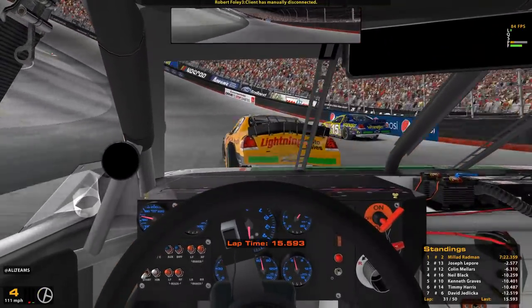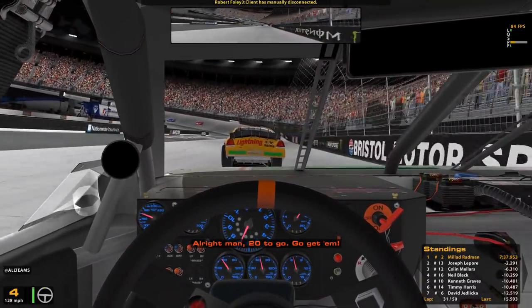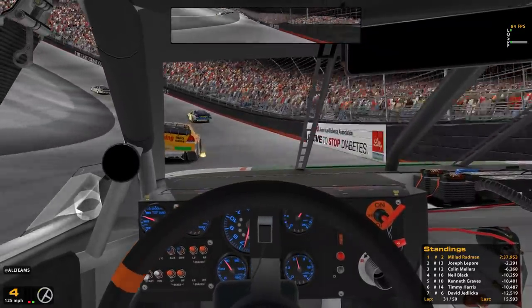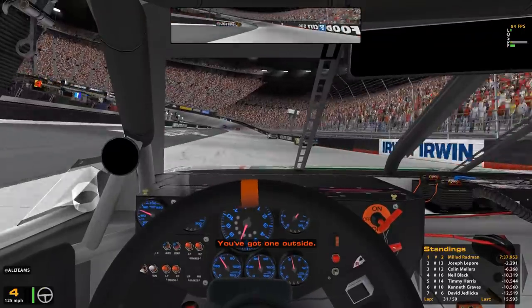again. I try to show my intent. He wants to run the middle to the bottom, so now I know his intent. He will not let me pass. So we go to the high side. I try getting a great run coming out of this corner. We dive bomb that shit coming out of turn 4.